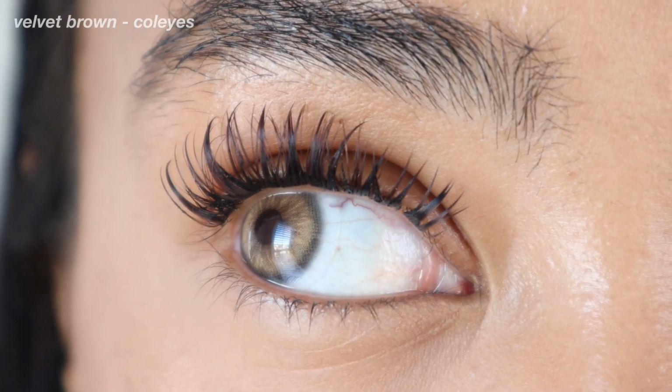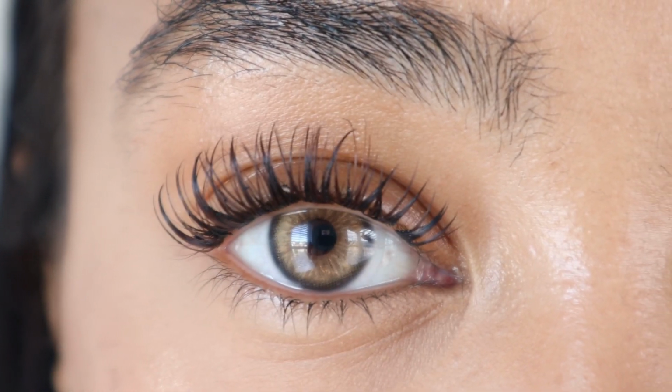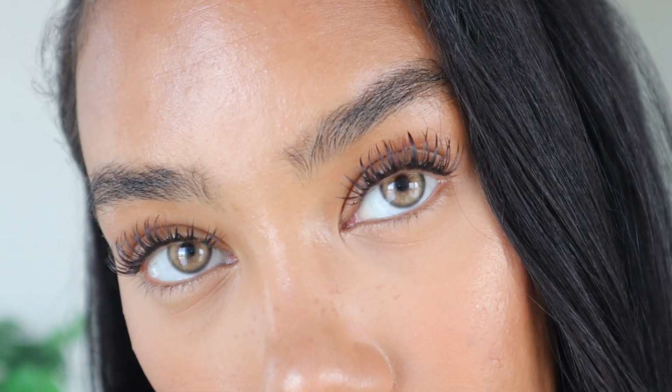For me, this is the type of contact that I would want to wear when I have a little bit more of a glam look going on, but when my makeup is done and my hair is done, I can really pull these off. This is definitely intense, it's bold, it's bright, and I think we should answer the question, is COLEYES made for dark brown eyes? Well, my overall thoughts would say that yes, they are, especially if you want a bold contact lens.